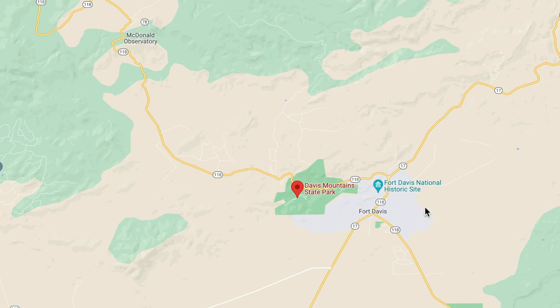It's really pretty remarkable. But the Indian Lodge here in Davis Mountains State Park is really a great place to stay. It's a really cool place. They're not paying for any advertising or anything for me, but that's where we stayed and it was really cool. So come on in, let's see what all we found in these spots.